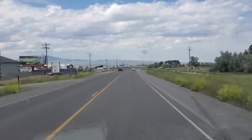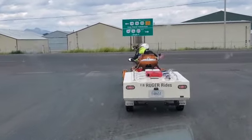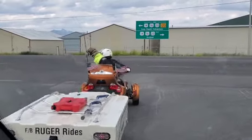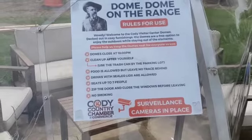I'm coming into Cody, Wyoming. Ruger Rides, they're turning the opposite way as me. Bye, Ruger Rides. I'm in Cody, Wyoming. This is Dome on the Range.